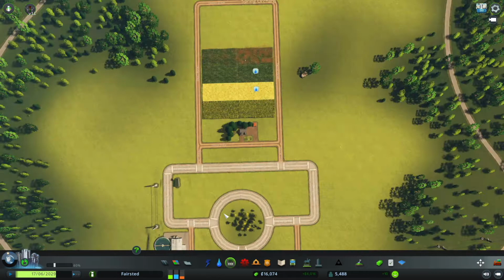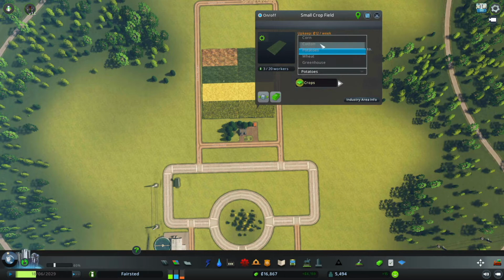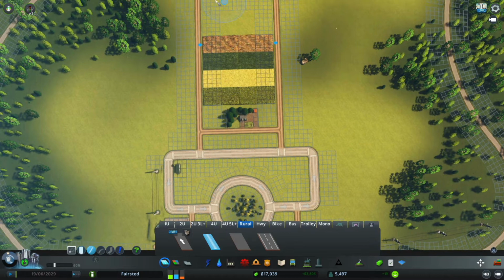I did two of each on my last city I built, and it worked really well. So, do that again. Okay, great. All right, and then I think.